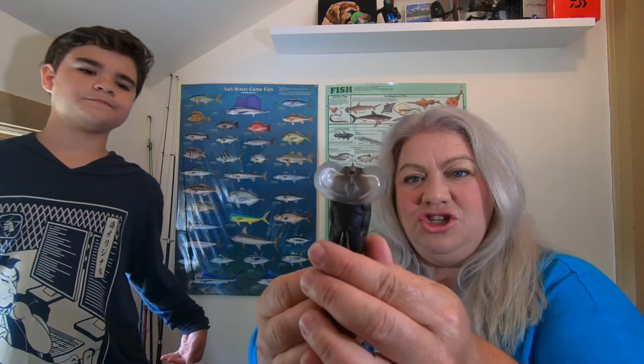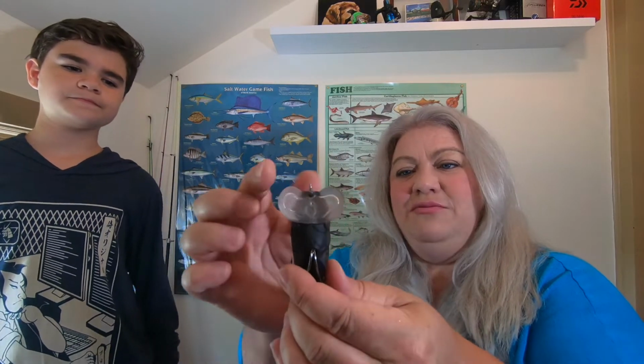If you guys aren't familiar with the Yappa series, they have this lip on the front that is almost like a jitterbug, but it's a rubber jitterbug.